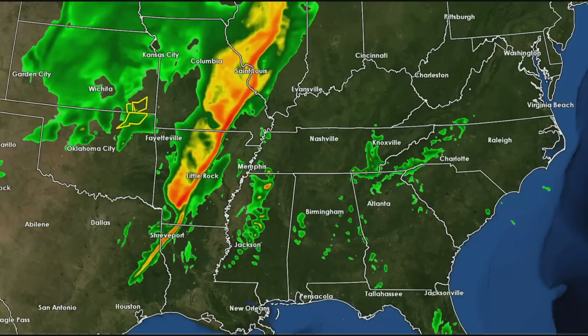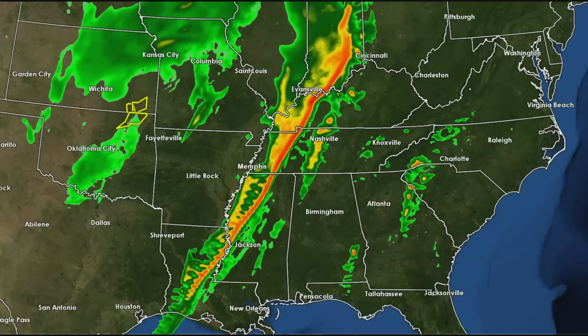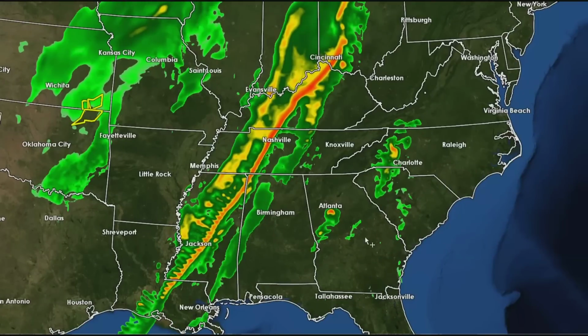We're talking around midnight now, and we'll go through the overnight hours and start heading towards Wednesday morning at about 7 a.m. A couple things you notice: I do not believe we're going to see anything severe with these. These are likely upslope showers developing with the warm air advection or the low-level jet. This is our main worry here.